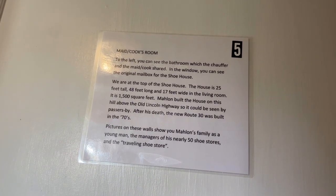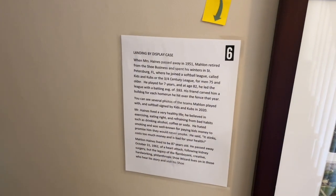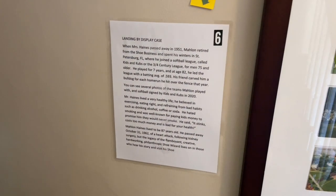I'm now just noticing all these different signs. So it was probably like a bed and breakfast type situation. Yes, that's what it was. It was a bed and breakfast back in the day, which is what it's going back to now, which is good. I'm glad it's not being torn down. Landing by this display case, pretty awesome.